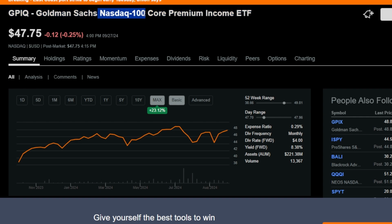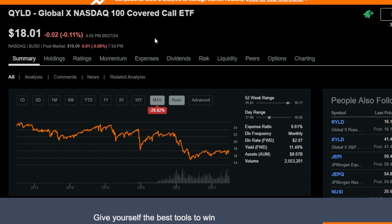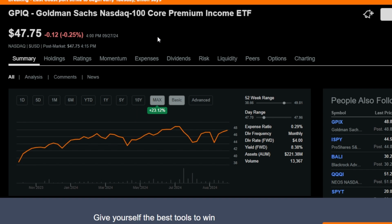Like look at this one, for example, that tracks the Nasdaq 100, and compare it to QLD that also tracks the Nasdaq 100. Even though a lot of these covered call style ETFs are very similar, they all for the most part have their own unique strategy, which makes it confusing for us investors, but also there's so much potential out there, and it really feels like there's a specific strategy for every individual investor out there these days.